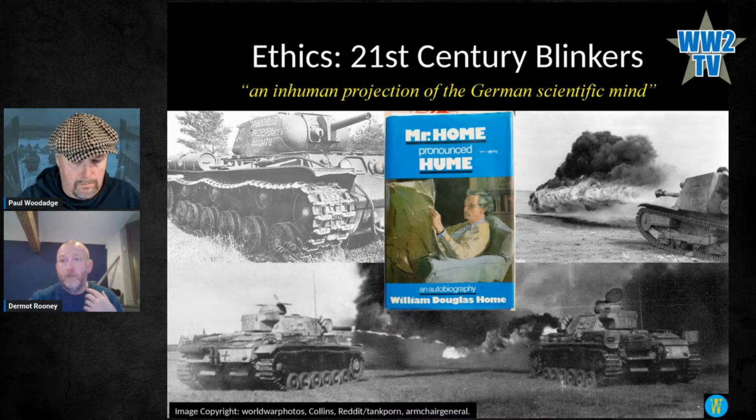To our modern 21st century outlook, this is a horrific weapon. And yes, it is. But at the time, everybody else was doing it, although the flamethrower itself was described as an inhuman projection of the German scientific mind in the First World War. By the Second World War, everybody was kind of comfortable with it.